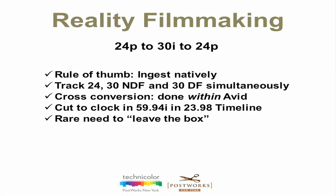So if the majority of your material is 30, and you have the outlier, if you have some 24p material, create a 24p project, consolidate or transcode, close out of the project, go into the 30-frame project, and now you can drop those clips onto your 30-frame timeline all you want. And the reverse is also true.